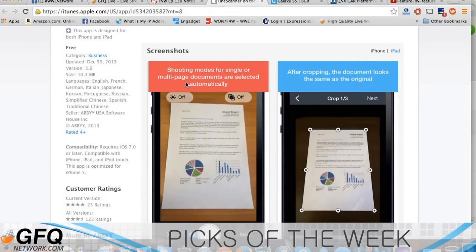You basically just take a picture like you normally do of any document, receipt, or pages, and you can actually scan multiple pages to create a single document. It's very easy to use. It'll auto crop the document for you. It's very cool. In fact, I'm going to do a little bit of a demonstration.